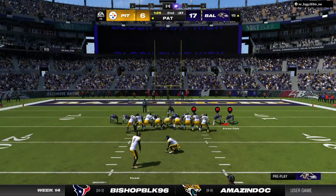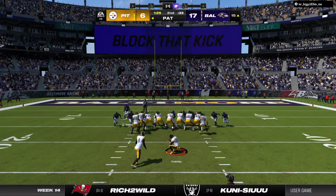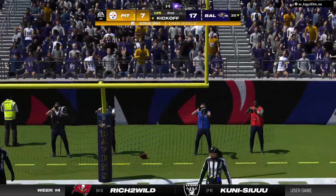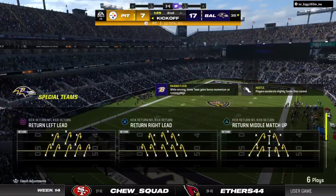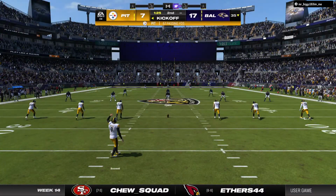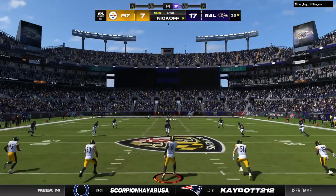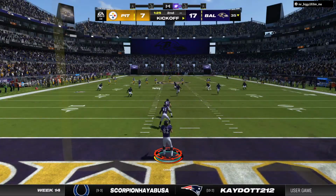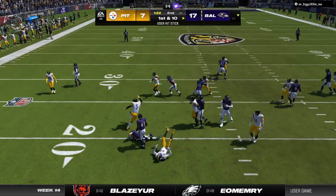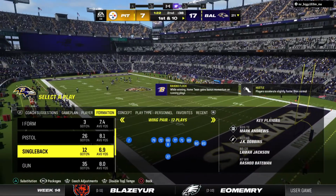Chris Boswell now for the extra point. And it's 17-7. Makes the score Ravens 17, Steelers 7. Chris Boswell to kick it off. Boswell now to kick it away after the touchdown. And here comes a return from a few steps into the end zone. And he's able to get this across the 20, but not by much, as he's marked down officially at the 21.